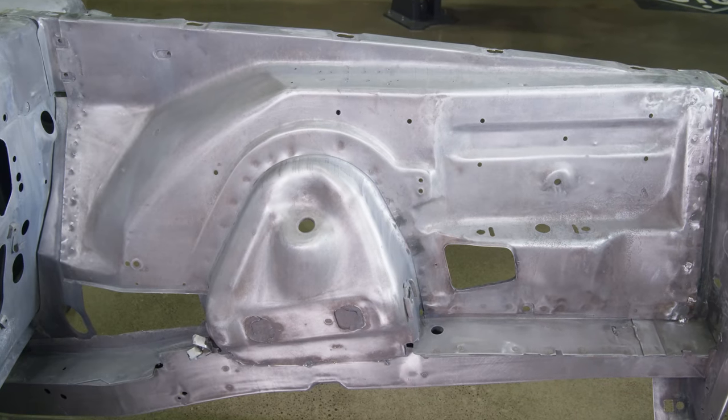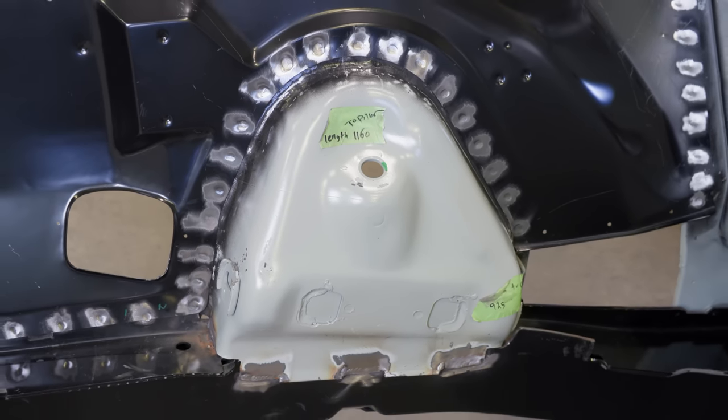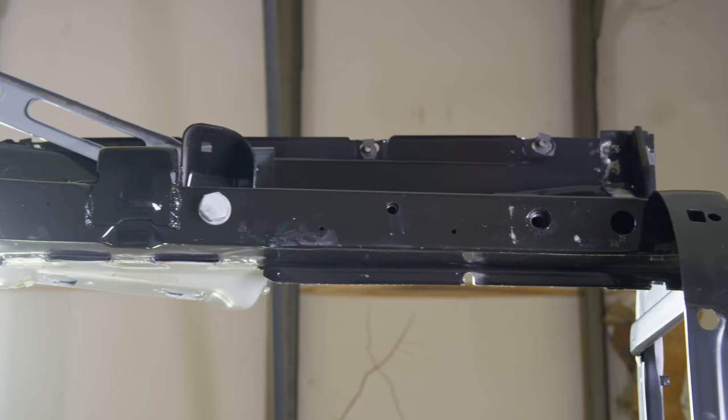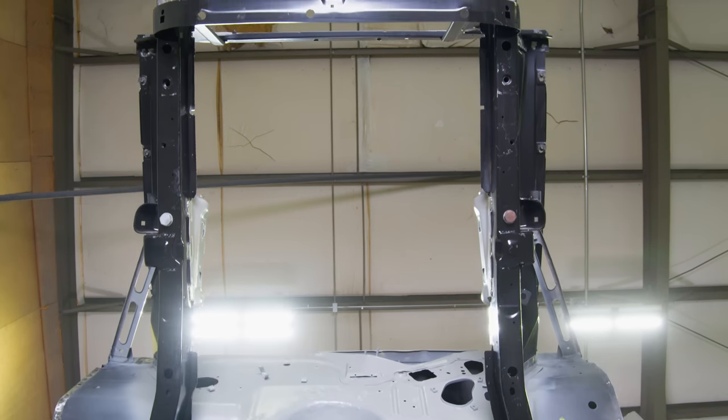Shock towers are the original shock towers that came back from the dipper. Whether they started life on the car or not, we don't know. But the shock towers are, that's why they got that primer on them. So the right-hand frame rail and the left-hand frame rail, brand new AMD frame rails, all installed.